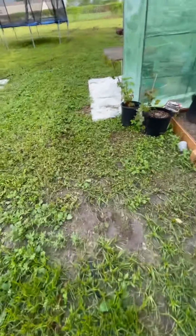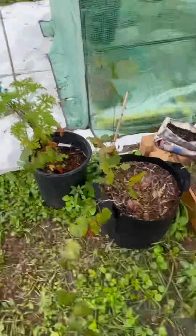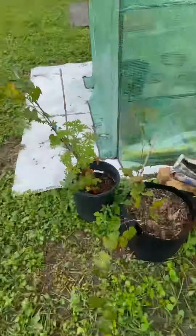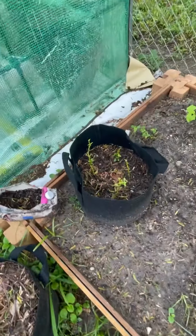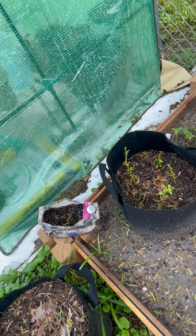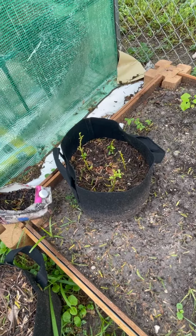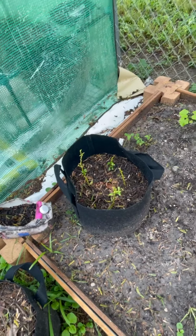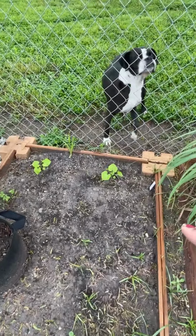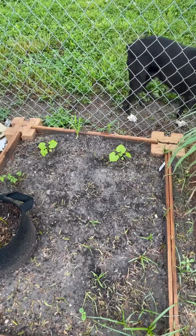Over here, I have some grapes, but I need to find out what's going on because it looks like it's got some kind of problem. So we'll see. I have some more peppers in here, and again, they're just not doing well. It could be the heat. It's been extremely hot. Who knows? Those two there are more of those Cocina Grande.